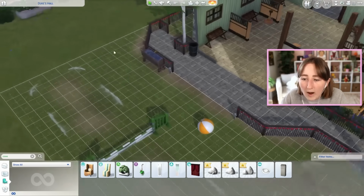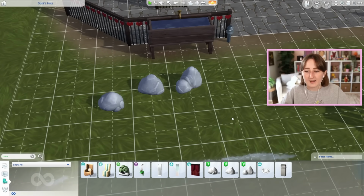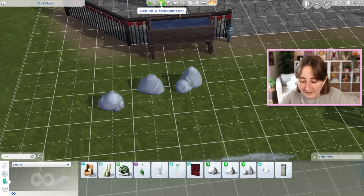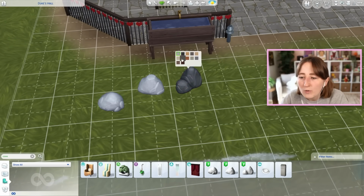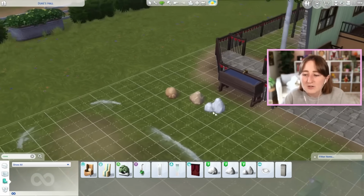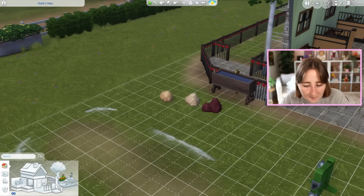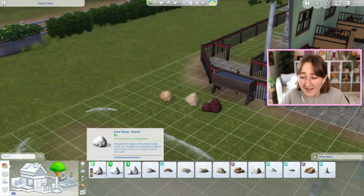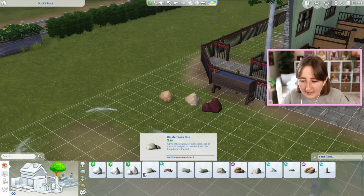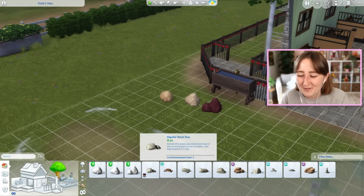Let's see them. Oh, I was worried that it was gonna be like a rock that was all together, like a set of 3 in a circle, but it's actually 3 separate items. Oh, that's better. I much prefer that actually. And they come in loads of colors. So these will match all of the different stones in the different worlds' environments. Are they properly classed as a rock? Oh, they are. Oh, and they're only 1 simoleon. That feels like maybe it's an oversight by them, but let's not tell anybody because I prefer when things are cheap.